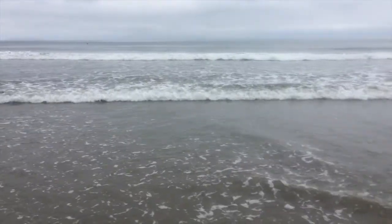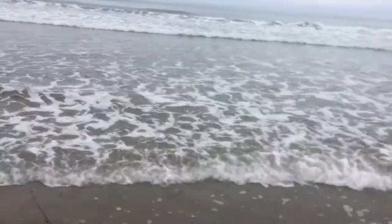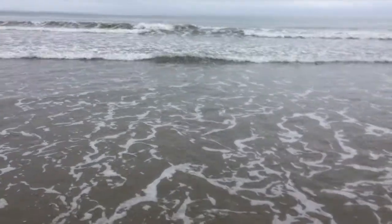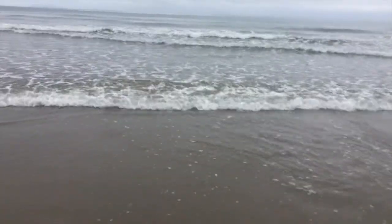Well, I actually just had a nibble. It was so cool. My rod tip went wah wah wah wah. I tried to set the hook, nothing happened. Surprisingly, the hook didn't set and I didn't lose my bait either. So whatever it was, it must have been absolutely tiny, just like the tiniest perch or something like that.